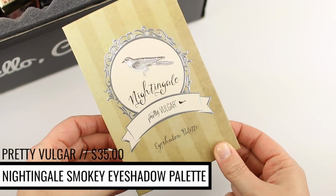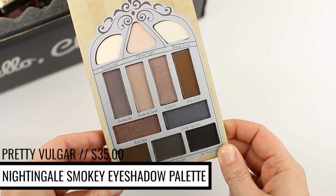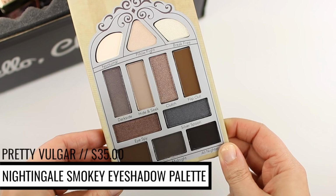This was actually one of my favorite products that we got in Boxycharm this year. It is the Pretty Vulgar Nightingale eyeshadow palette. This comes with a lot of gorgeous cooler tone shadows. There are some browns, some blues, and the shadows are nice. They're not overly powdery, they're not overly blendable, so they hold their pigmentation really well, and I actually used this a bunch of times. If I do a video on my favorite Boxycharm products of 2018, this will definitely be on the list.